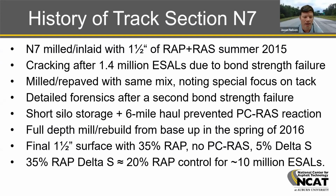So for the 2015 track cycle, N7 was milled and inlaid with 1.5 inches of high-aged binder content RAP as well as RAS, mix treated with 10% Delta S. This was placed in the summer of 2015. Cracking was first seen after 1.4 million ESALs as a result of a bond strength failure in the interface between the new surface and the old binder layer, the previous pavements that were already there. Section N7 was milled and repaved with the same mix, ensuring special attention was given to the tack coat in hopes of preventing another bond strength failure.